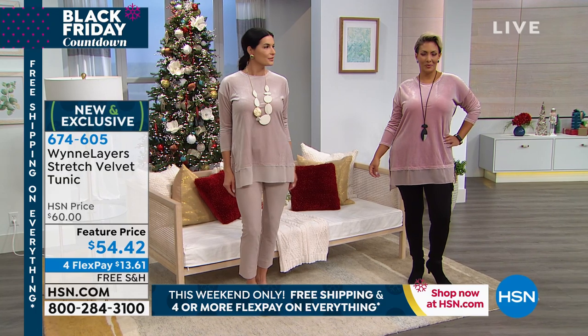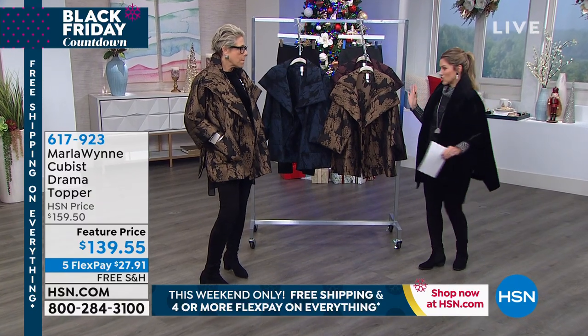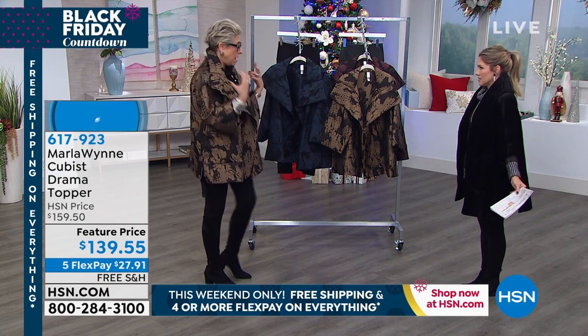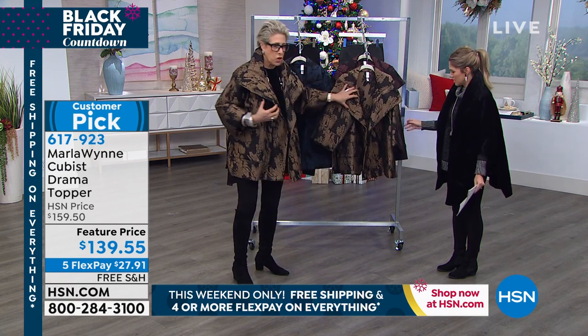Brand new this week. We have another standout piece. Nobody does drama toppers better than MarlaWynne, and she's done it in a cubist. I don't even know what cubist means. Well, cubist, you see a lot in paintings. Is this like the cubes you see in design? Here? It's very artistic. Ah, okay. It's lots of little cubes on it.